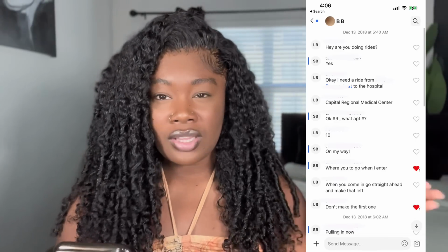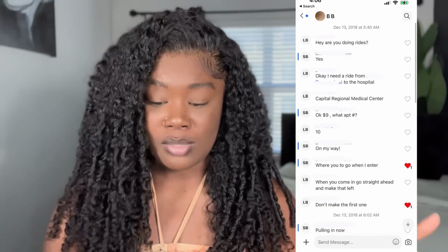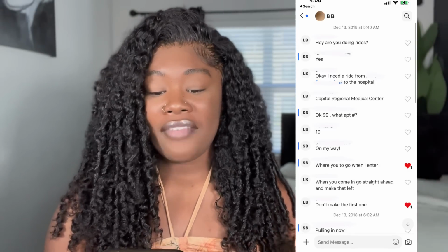So she's like, okay, I need a ride. I'm not going to expose the address, y'all, although I no longer live in Tallahassee, but she may live there still. So she was just like, I need a ride from blank to blank. And then she put where she was going. She was going to the hospital, y'all. I'm assuming she worked at the hospital. So after that, I told her $9, and then I asked her what's her apartment number, and then she tells me her apartment number, obviously, and then I put that I was on my way.